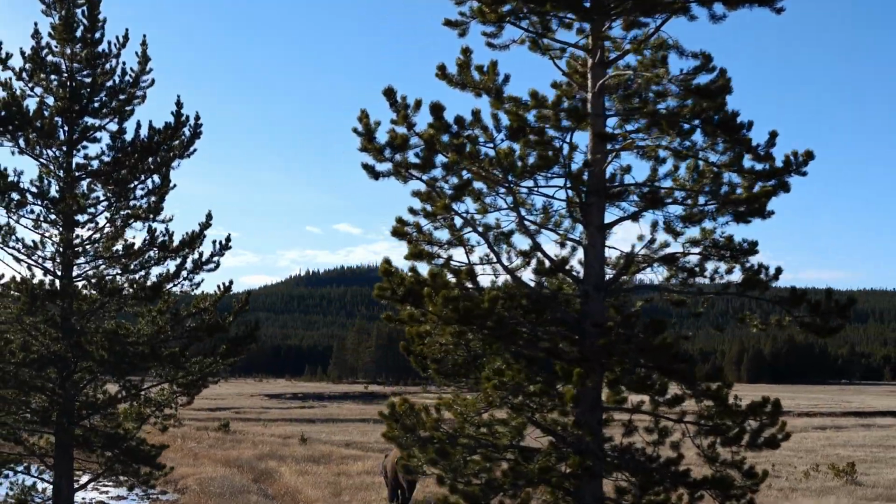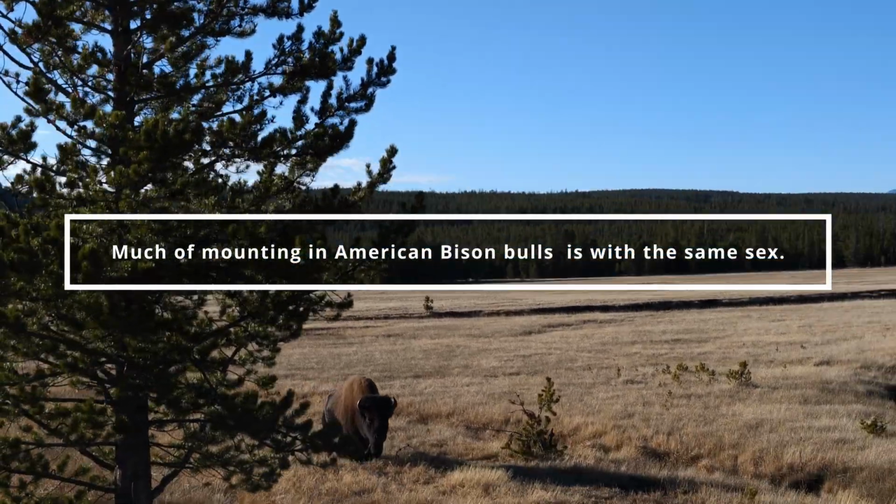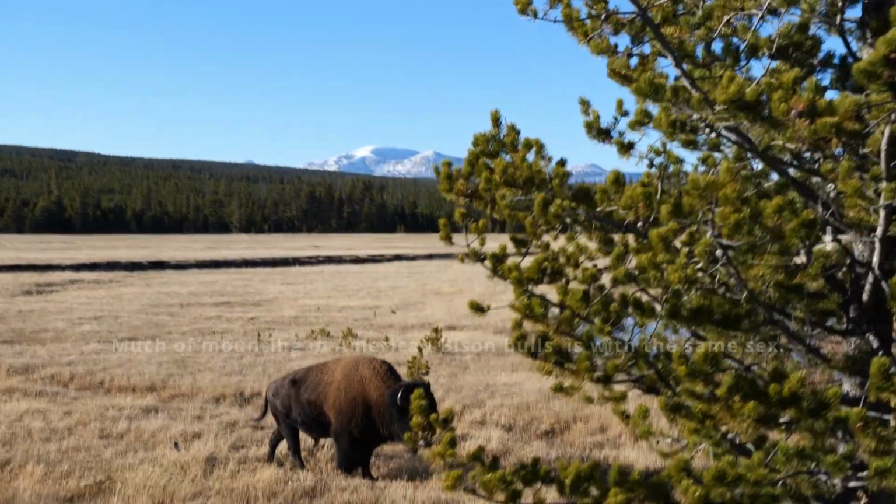As we continued, we saw more wildlife. Gay fact of the day! The American bison males typically mate with the same sex year-round, only breeding with females during mating season.